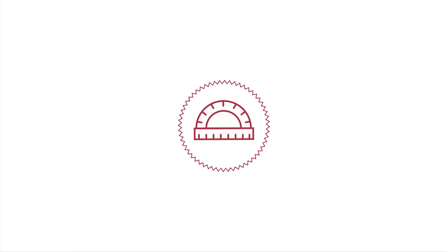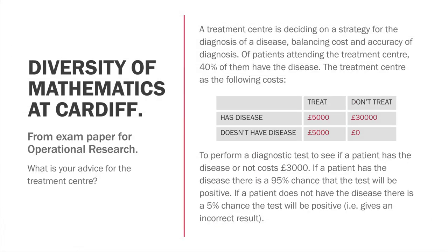So one of the huge parts of mathematics at Cardiff then is these very practical elements where you will be looking at maths to try and solve real world problems. If you look through this question, there's no terminology, there's no Greek symbol, there's no letter, there's no word that we don't really understand. You could pass this question on to most people. They might scribble something on the back of an envelope and try to work out how to approach it.